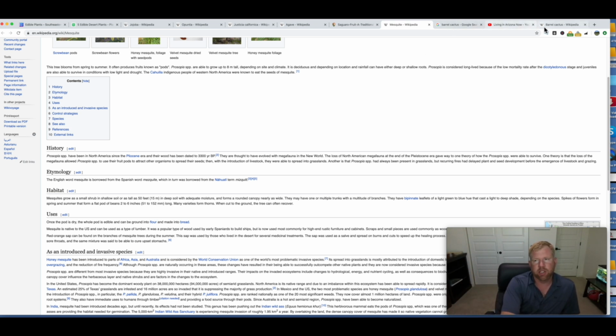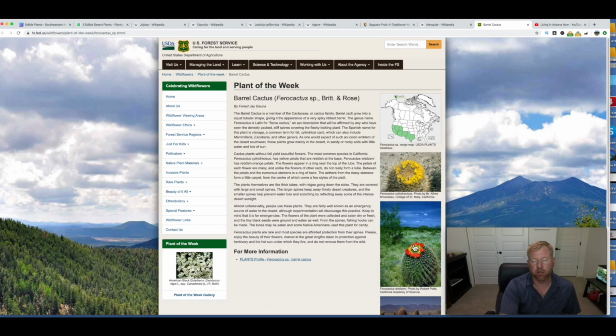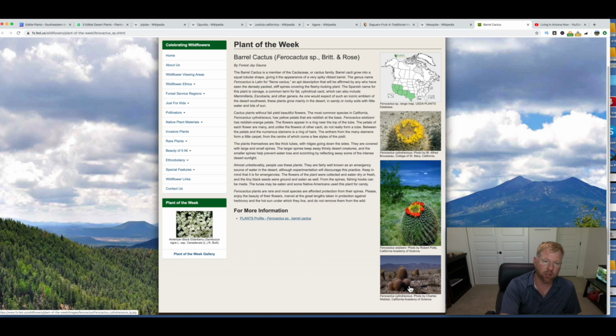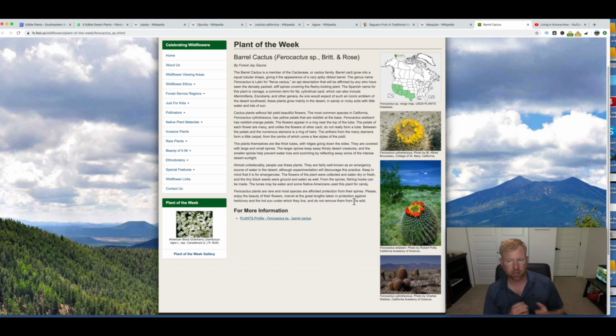There is a cactus out there called the barrel cactus that you can eat. The barrel cactus is a member of the cactus family, and you can see it's got these nice fruits on there. It kind of looks like a mini saguaro, but there is actually a disclaimer you should put out there about some barrel cactuses. They contain a little bit more bacteria, so you can't eat all of them. It's kind of hit or miss. There is some sort of disclaimer out there about barrel cactuses.